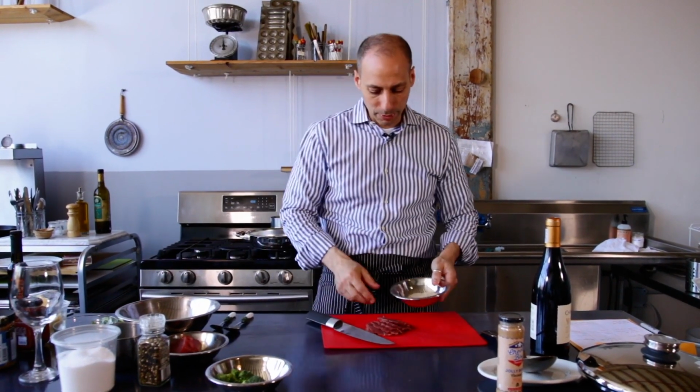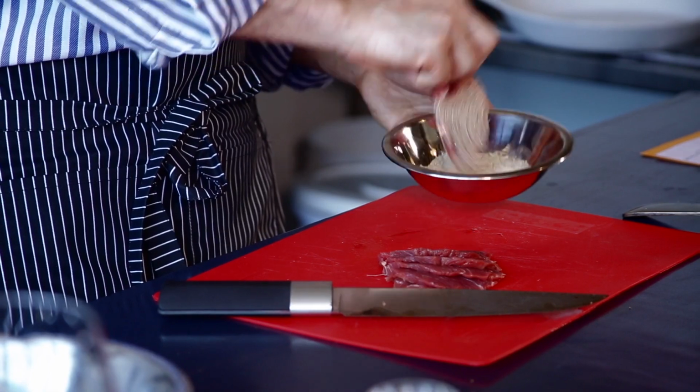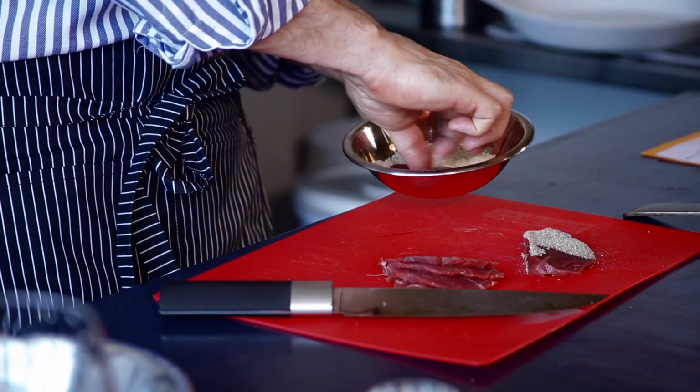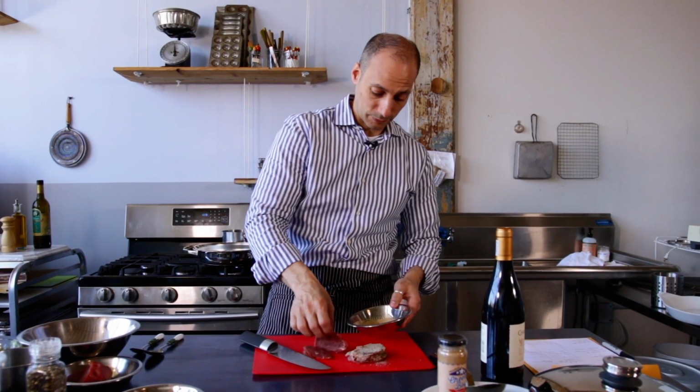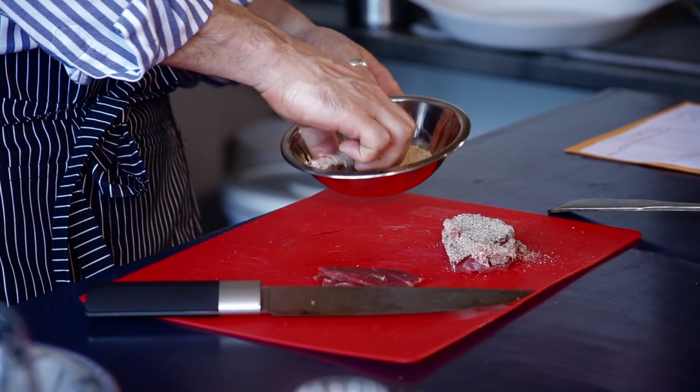We're going to take just a little bit of breadcrumbs on both sides. You could use flour too, but today we're going to be using breadcrumbs, and it's actually going to help thicken the sauce, which is why we're using breadcrumbs. So we're going to take our beef.